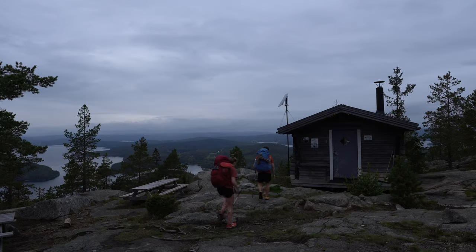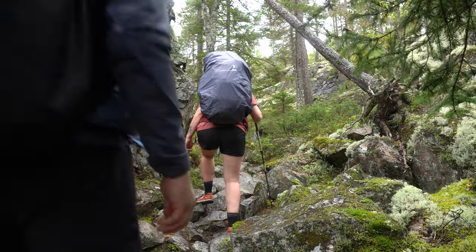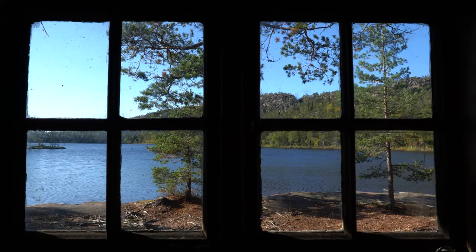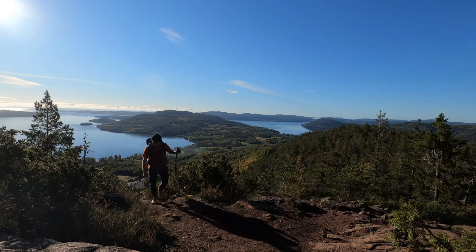In 8 episodes, we are taking you along this beautiful trail. We are hiking through deep forests and mountaintop viewpoints, passing beautiful lakes that you only see in Sweden, and sleeping in beautiful places along the way. Nowhere else in Sweden can you hike at these heights so close to the sea. Welcome to the Höga Kustenleden.